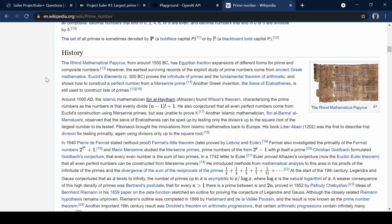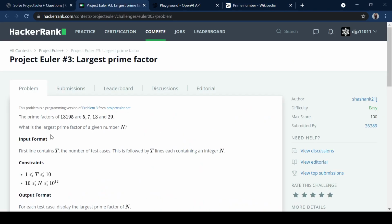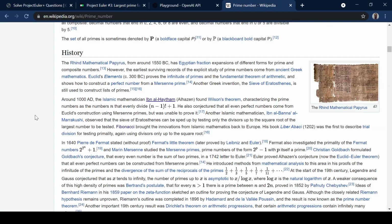And then it says the earliest surviving records of explicit study of prime numbers come from Euclid's Elements, an enormously famous mathematical treatise. It was completely standard in mathematical education all the way up until probably the 1950s or 60s. He proved that there were infinitely many prime numbers, and he proved the fundamental theorem of arithmetic: all numbers can be described as a multiple of prime factors. If you take several prime factors and multiply them together, you get that number, and that set of prime factors is unique. And actually this question relies on that, because it's asking what is the largest prime factor. So there must be a unique set of prime factors which will have a largest value.